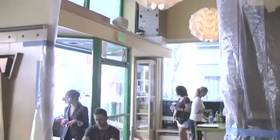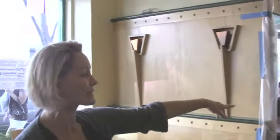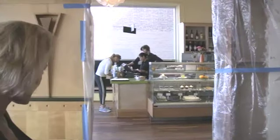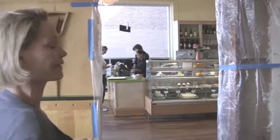But this is great. We're going to have 4 full-size dining rooms where each one will be a little bit different, and our beautiful bakery case can be shown off from many parts of the rooms now, not just over there. And wow, what can I say?